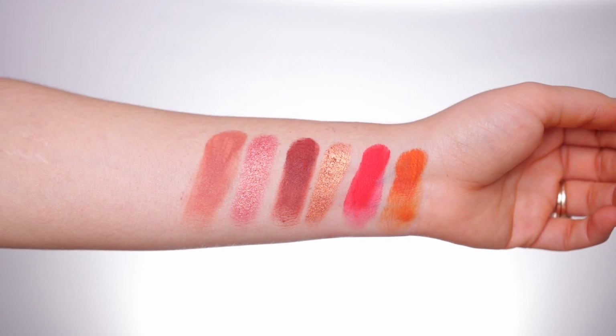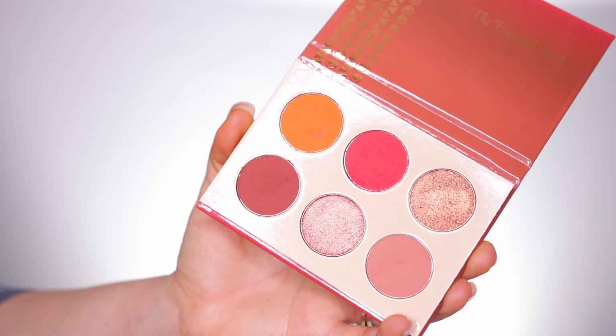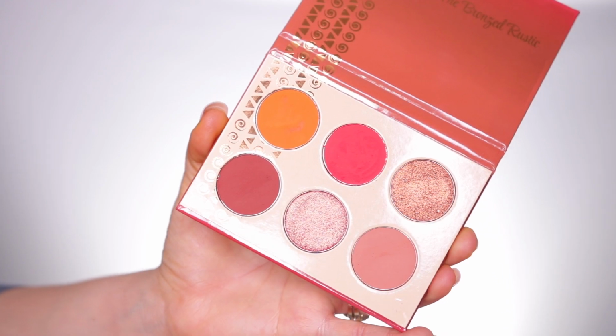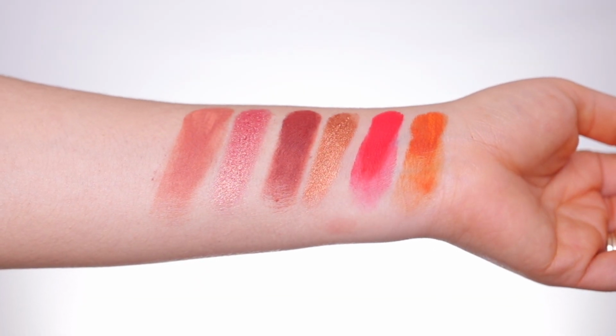I'm not gonna lie, you guys, these are not something new. They're not colors that are like, oh my god, so different. No, we're not gonna sit here and lie, but are they beautiful? Hell yes. I love these colors. They're so pretty and super easy to use, super easy to style or blend with each other, which I absolutely love. So that's the palette. This is one of their mini palettes.